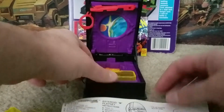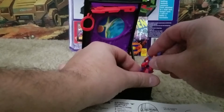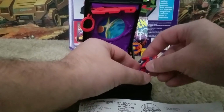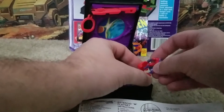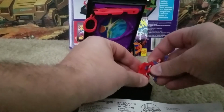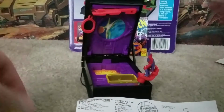Okay, so there's this little stand thing, a console chair, and you see it's springy. It's got a little peg for Magneto's foot. Yeah, he doesn't really fit in there too good, because his cape is kind of in the way. All right. Even with his twist waist action, it feels like it's going to break. Okay, so he goes there.